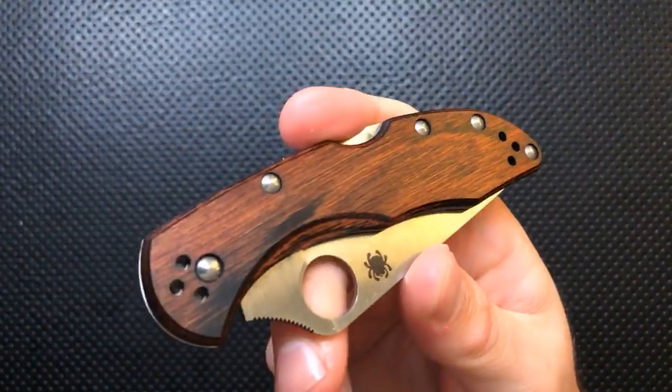What knife did I take to the Upper Peninsula? This little guy right here. This is the Spyderco Wood Delica. I figured, you know what, this is a great place to try it out.